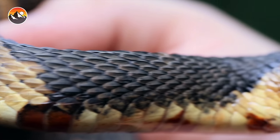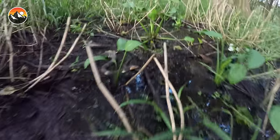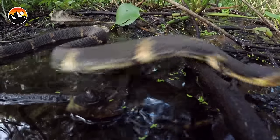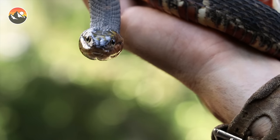Now, these snakes are often misidentified. People see them near the water and they automatically think it's a water moccasin. This is a very common species all across the southeastern United States. The reason people mistake it for a water moccasin is mostly the fact that A, it's right by the water, and B, the coloration.